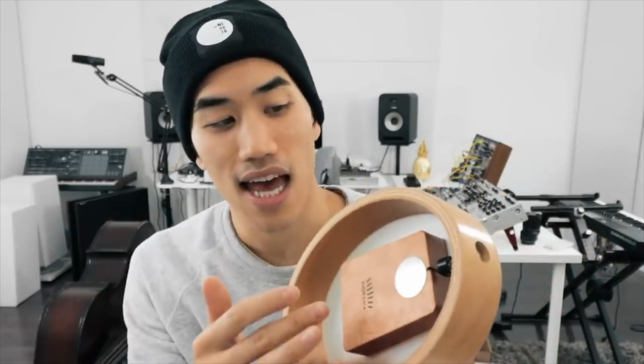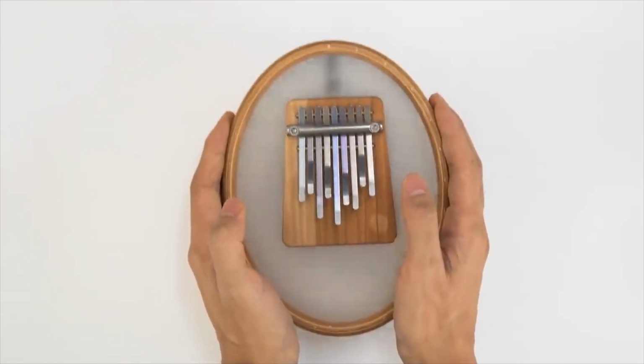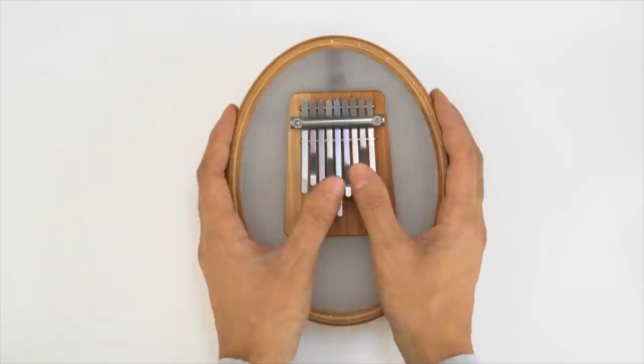Here's the main weird thing, and this is what sold me on getting a Sansula. It's a kalimba affixed to a drum head. But you're not meant necessarily to play it like a drum. It just resonates a lot more in this cavity, which lets you do this. You can do filter sweeps by shaking it around.